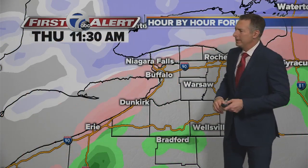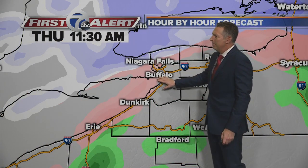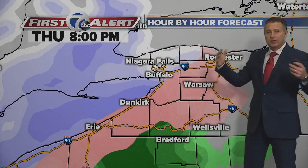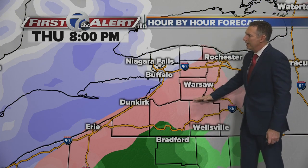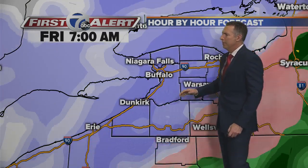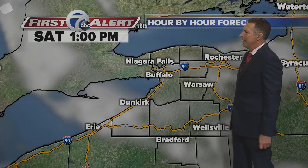Here's the hour-by-hour forecast, showing some spotty drizzle around the area this morning, and then things start to ramp up a little bit more so later this morning into this afternoon. And then tonight, here comes the next round of weather. You can see the pink on the screen. That is the freezing rain that you're going to see mostly south of Buffalo overnight. Snow as you go Buffalo northward, and then we'll all see snow during the day on Friday, and some of that snowfall could be heavy at times. The snow showers do taper off as we head into early Saturday with partly sunny skies Saturday afternoon, but it's going to be cold.